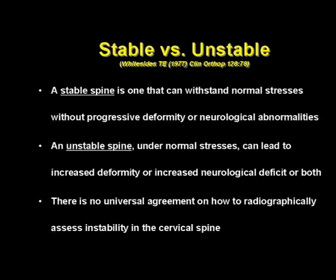Let's describe and try to characterize what is stable and what's unstable. The concept, from the orthopedic literature, is that a stable spine can withstand normal stresses without progressive deformity or neurological deficit. Well, this is a great concept, but as a radiologist, it doesn't help me a bit. An unstable spine is the opposite. Under normal stresses, it can lead to deformity and increased neurological deficit or both.